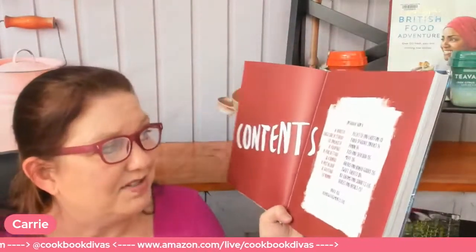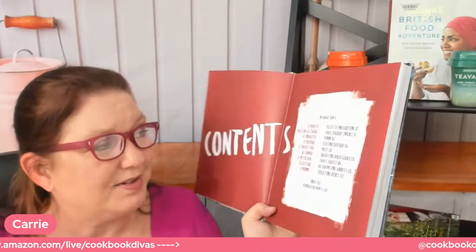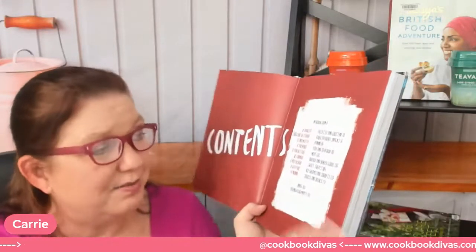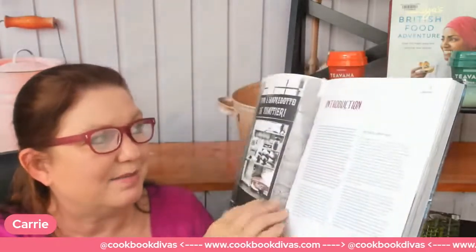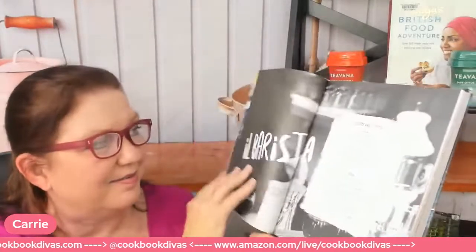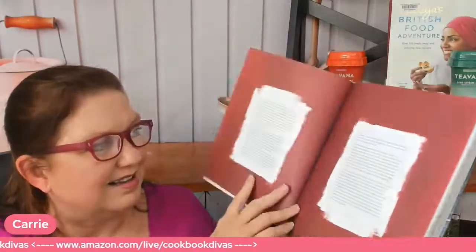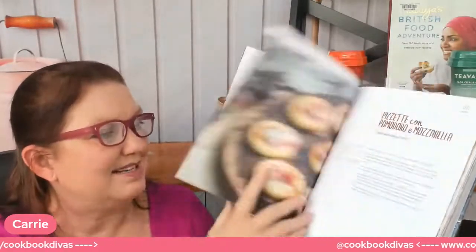Gelati. The chapters are barista, fried savory snacks, panini, pizzette and crostini, fish and seafood, meat, breads and baked goods, sweet treats, ice creams and sorbets, and sauces and basics are at the back. So we're learning about the author and Italian street food, etc. Here's the first chapter, Il Barista. Okay, trying to get to the food recipe. A pizzette. Here we go.